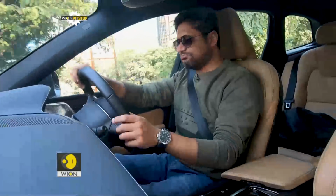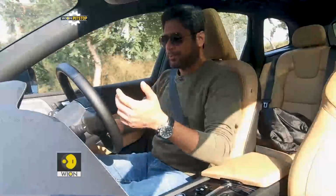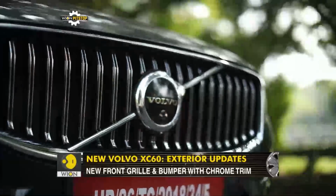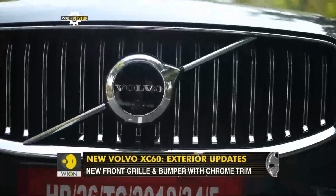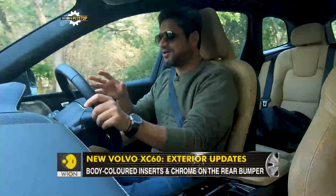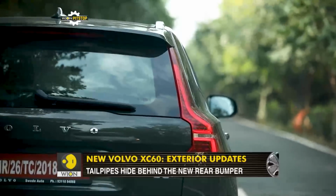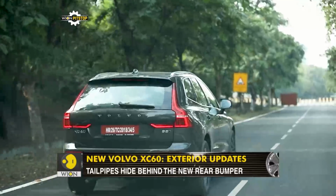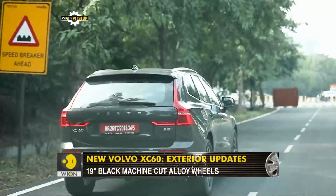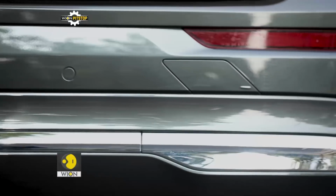In terms of design, not a lot has changed in the XC60. Yes, the front and the rear bumper profile is different. You get a slightly revised lower part of the front bumper, and the grille is also slightly different. Only those who really know their Volvos will be able to make it out. But the rear is characterized very nicely because there is no exhaust tip at the rear end. The bumper conceals the exhaust completely, hidden behind the bumper. So that is a very clean look that you get.